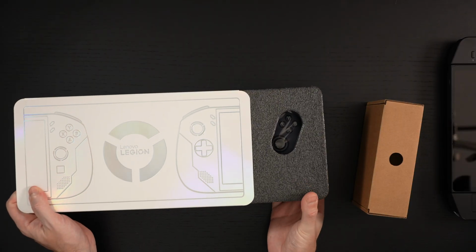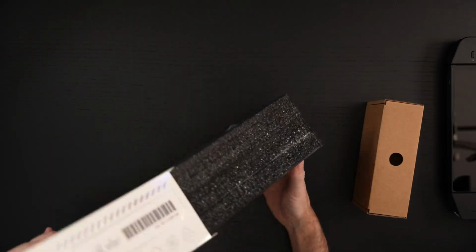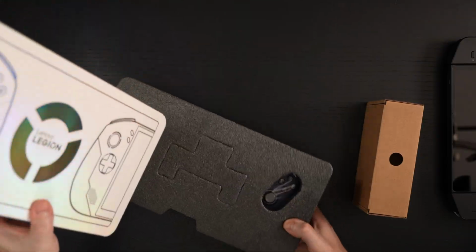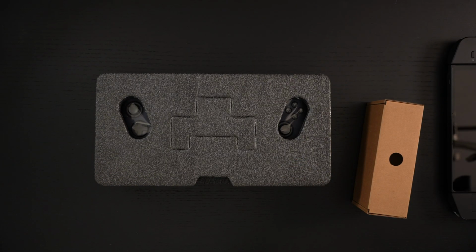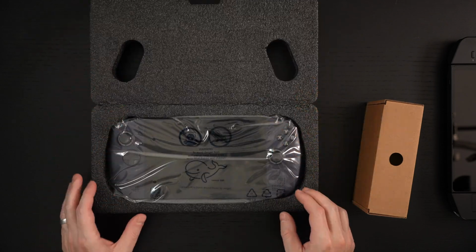16 gigs of RAM, DDR5, of course. I think it's rated, is this upside down? No, rated at over 7,000 megatransfers. And then a 0.5 terabyte NVMe SSD, 2 USB 4.0 ports.